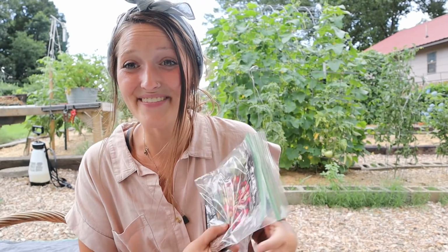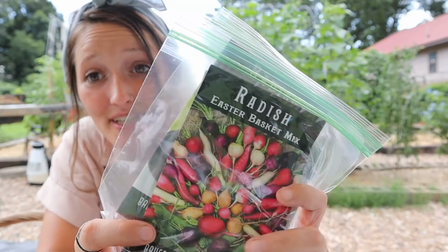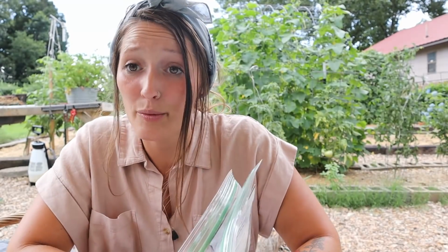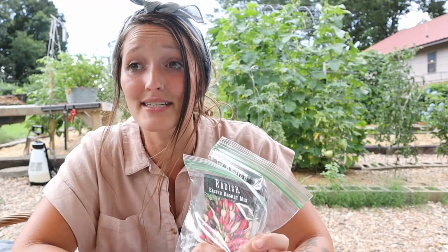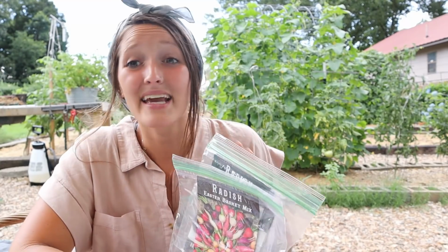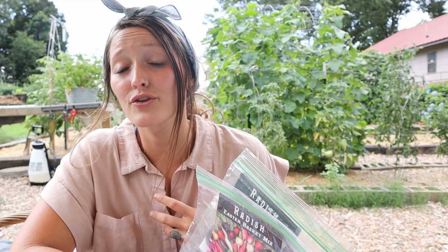Another fun thing I love growing that is actually really profitable in the market garden is radishes. These are very, very profitable. They do really well at a farmer's market. They do really good at a CSA. You'd be surprised, even a lot of restaurants buy radishes. So I will be planting a ton of radishes in the tunnel. They interplant really well if that's something that you're looking into doing.